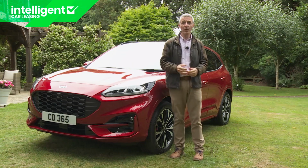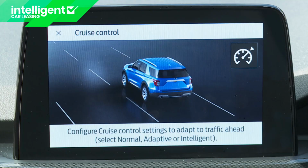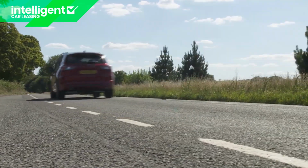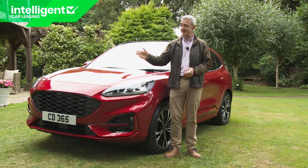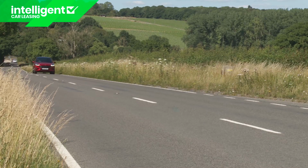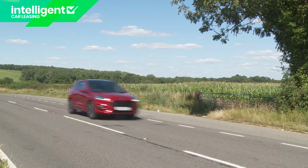If you want to go further, we'd recommend that you take a look at the optional Driver Assistance Pack, where the key feature is an adaptive cruise control setup. Now this not only automatically keeps you a safe distance from the car in front on the highway, but it also includes lane centering assist, and that will subtly apply steering correction to keep you in the center of your lane. The Driver Assistance Pack also includes BLIS, Blind Spot Information System, and now that works on the move to warn you if you're just about to dangerously pull out to overtake when there's a vehicle in your blind spot.